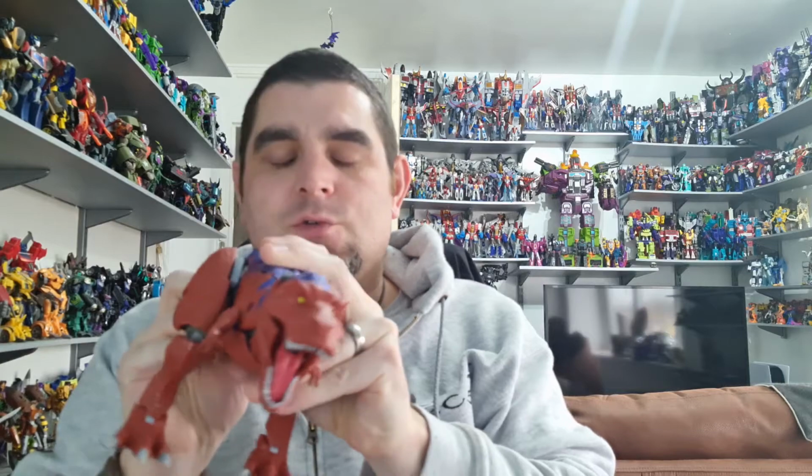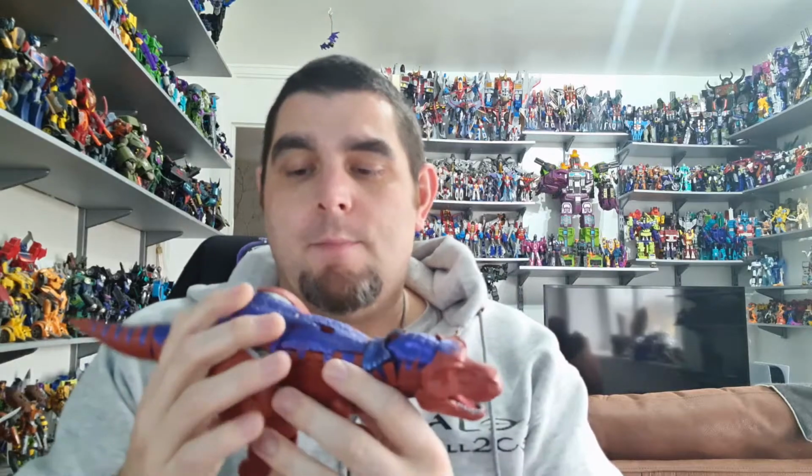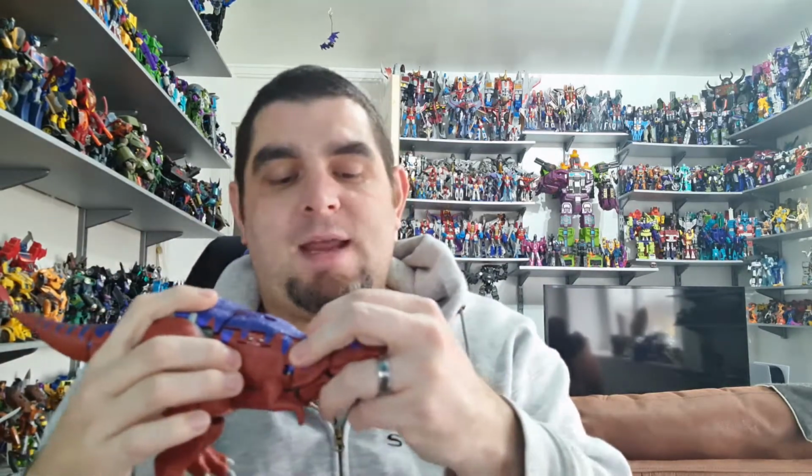Some honourable mentions have to be done. First, it's more the mould as well as the actual figure itself. But obviously this is Kingdom T-Wrecker. Obviously a recolor of Kingdom Megatron, which is a lovely figure in its own right. But I don't know why I like this one more. I think it's the colour scheme. He just looks like more of a dinosaur. But then again, we don't know what colour they would have been. It could have been pink for all we know.